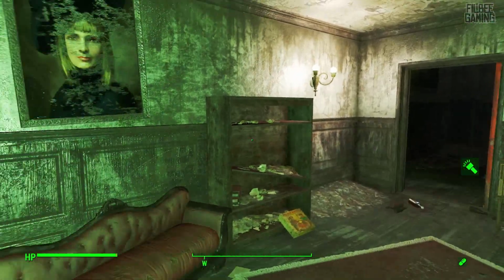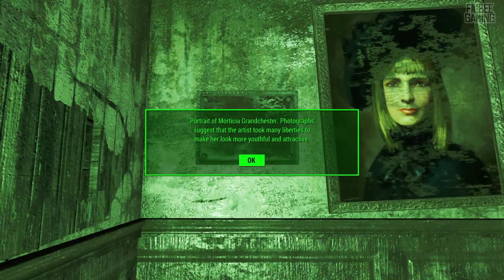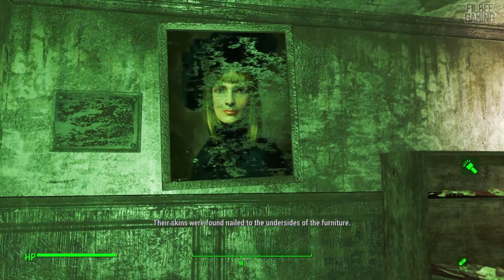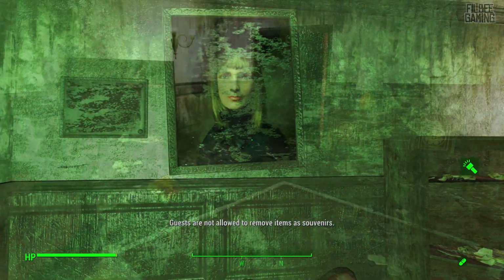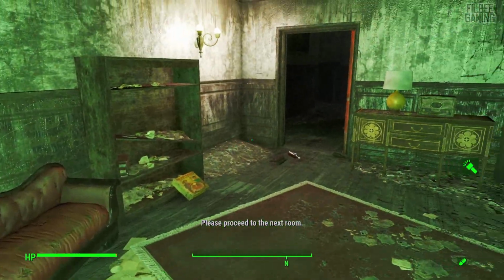Upon the wall of this room is a further plaque next to a portrait of the mother of the family. It reads, Portrait of Morticia Grandchester. Photographs suggest that the artist took many liberties to make her look more youthful and attractive. Was this youthful imagery the request of Morticia, or potentially her husband seeking to reminisce on the days of his younger wife? Continuing our journey as instructed, we enter the next room.